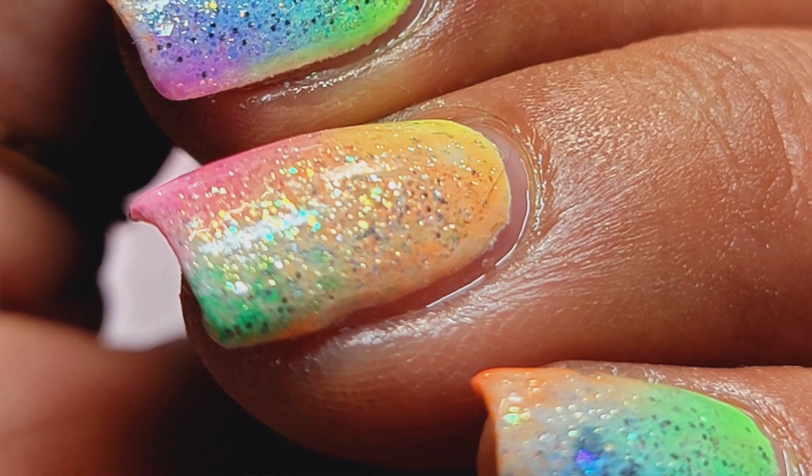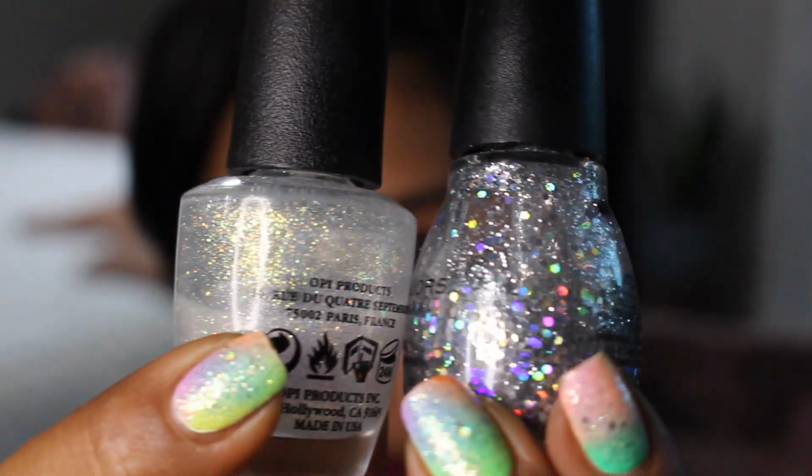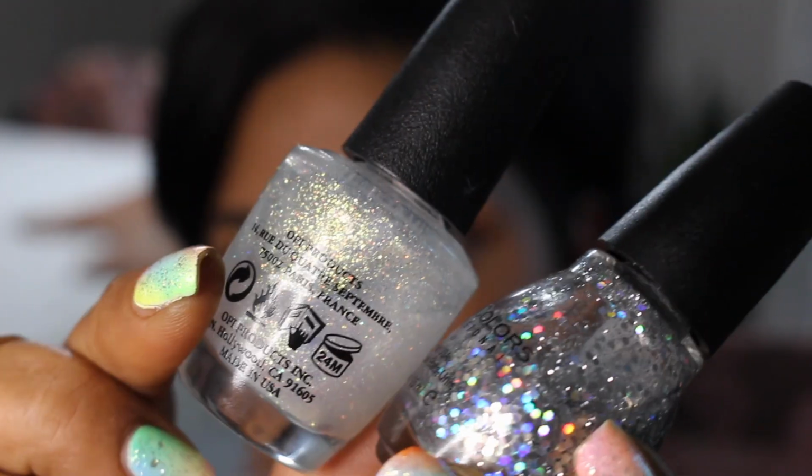But I did not want to stop there, so then I dry brushed some of the glitters sparingly. I had to be careful now because Fuji is down to here. It goes a little bit heavier on the glitter now. So I just wanted sparing of the holographic glitters on my nails. And so I made sure to dry brush a lot of the glitters from Fuji, which is from Sinful Colors.